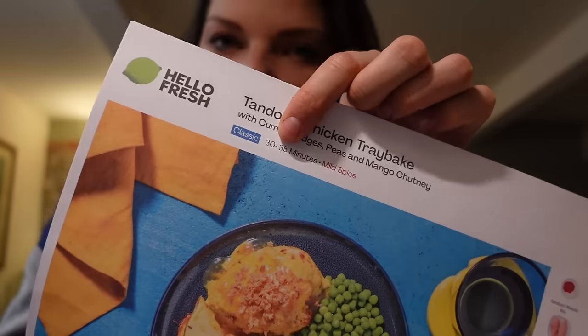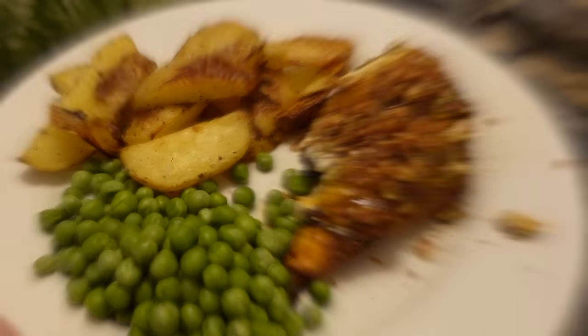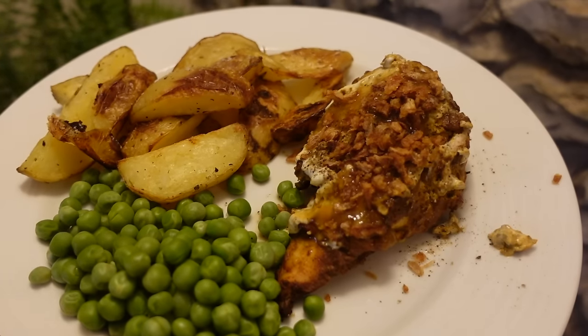Luckily, this recipe takes between 30 and 35 minutes, so quick and easy. So I have served Rob his supper, so we'll let him eat in peace. Enjoy, my darling. I'm sure it's going to get the finest seal of approval.